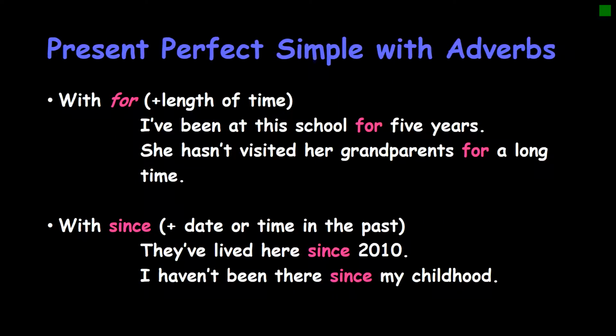Present perfect simple can be used with different adverbs. Let's see the most common ones. You can use this tense with for. With for, you need to use the length of time, as in the examples. For example, I have been at this school for 5 years. She hasn't visited her grandparents for a long time.